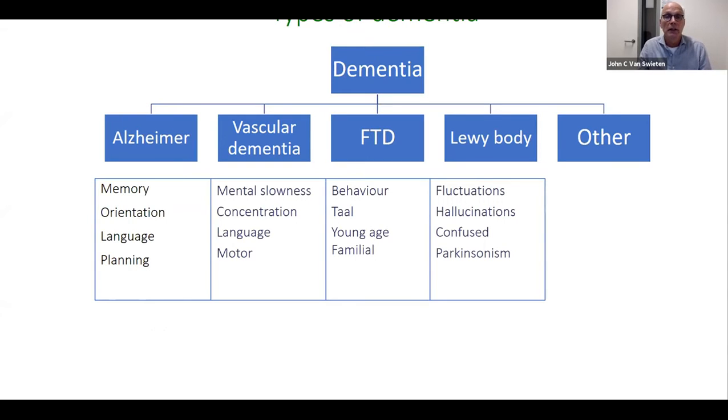Just to have an idea, type of dementias, the Alzheimer's with memory orientation. And we also think about Alzheimer's in terms of memory, but I will show you that some Alzheimer's has prominent language problems. And in these cases, we are in doubt whether it is Alzheimer's or frontotemporal dementia. The vascular dementia is distinct and better to differentiate from Alzheimer's and frontotemporal.